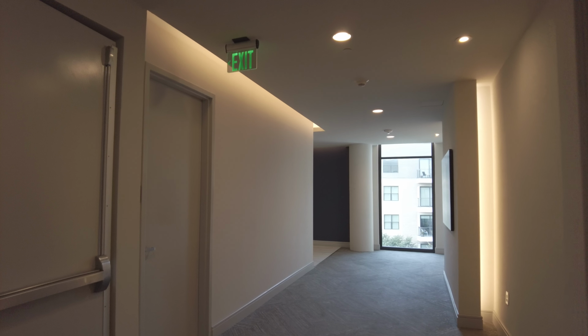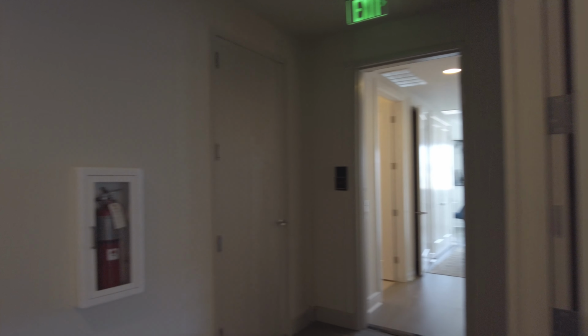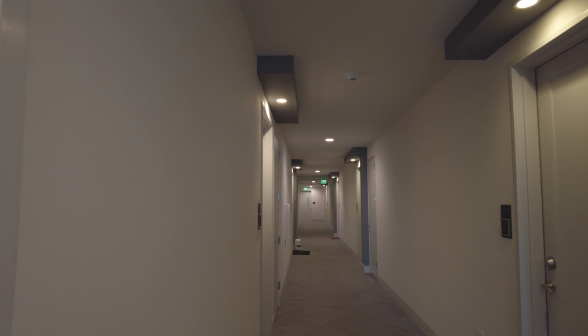Okay, so we just got off the elevator. We're on the fifth floor and we're about to go into the model. So I just wanted you to see what it looks like here in the hallway. The hallway is well lit. It's got kind of light, very light colors.